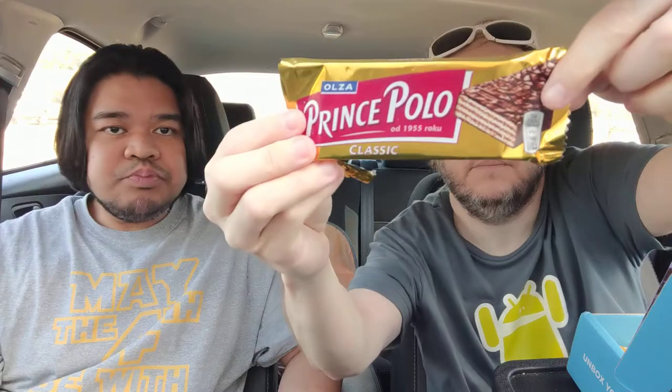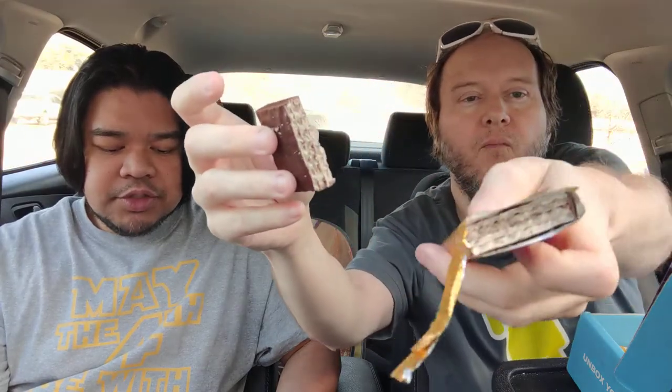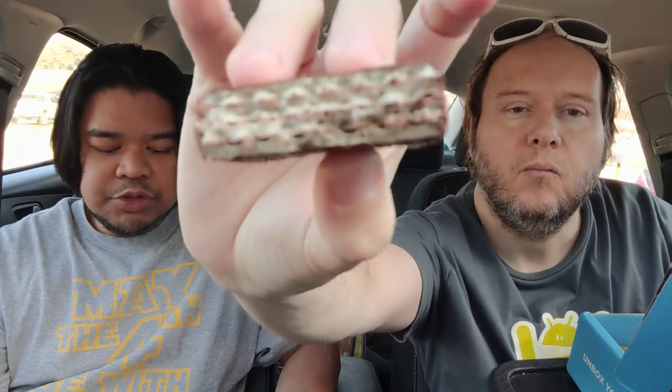Open this one. All right. What is that? Prince Polo. Prince Polo. If you're Spanish, it's Prince Pollo, but this is from Poland, so. Prince Polo Classic. A true Polish favorite, this delectable treat features layers of crunchy wafer sandwiched together with chocolate cream, then coated in milk chocolate.